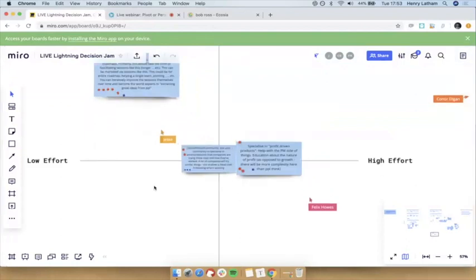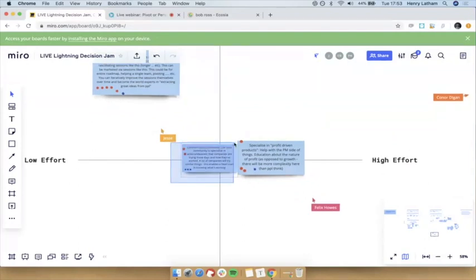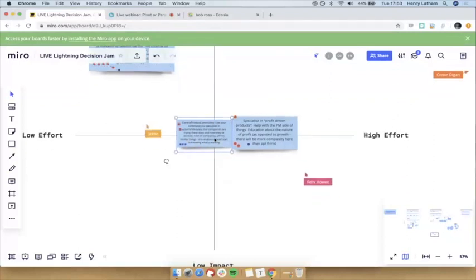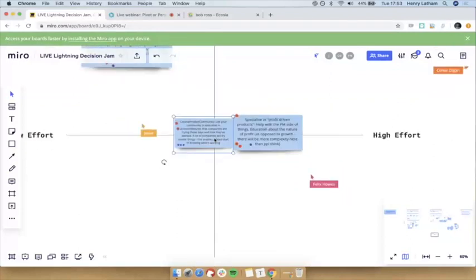Let's take the second one, Corona product community. So remember, we're talking long term here. Percent objective is Q3, Q4. I would say that's conveniently about just above the line for low.